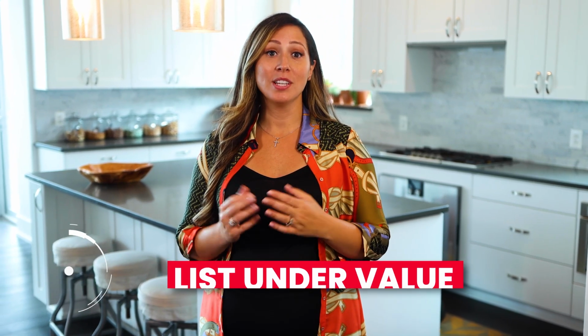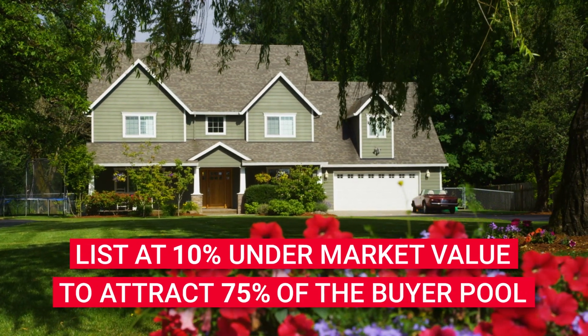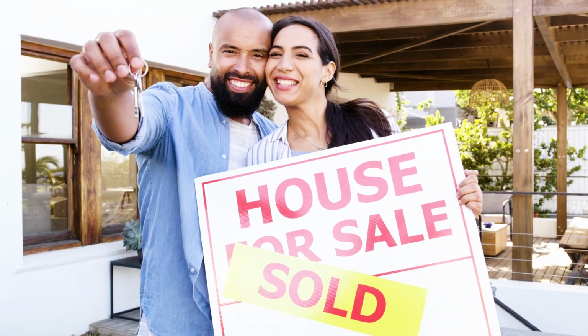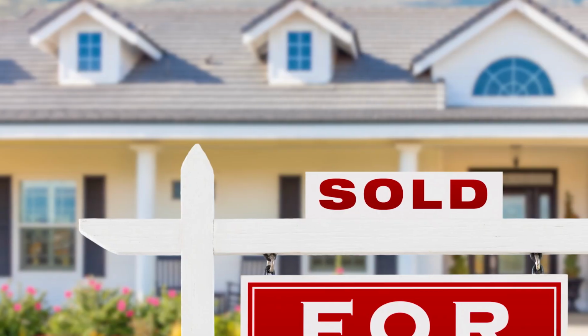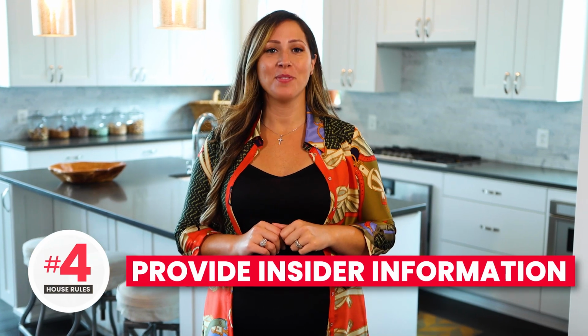Data shows that if you list a home at 10% under market value, you will attract 75% of the buyer pool versus only 30% if you were to list 10% over market value. In fact, buyers are often motivated to bid by seeing others bid on a property, a dynamic that typically pushes bids above market value. Number 4, provide insider information.